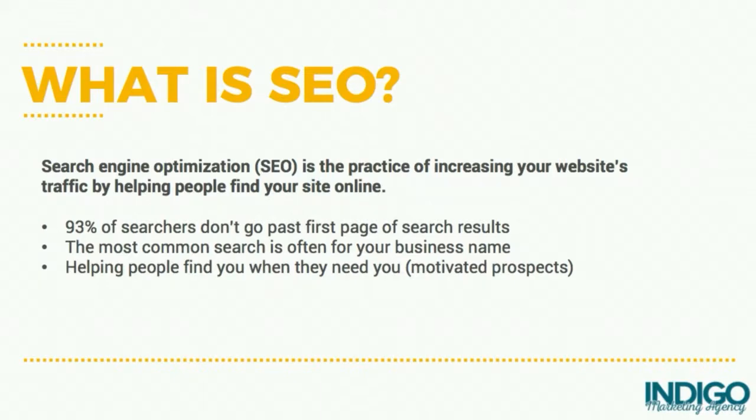So instead of selling to people who aren't motivated to take action, you're sitting back and letting these very motivated people who are actually proactively searching on Google, we're helping them find you so that they can actually take action.